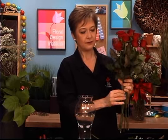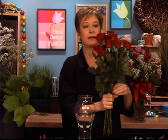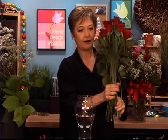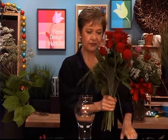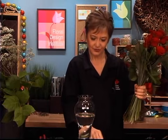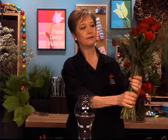I'm not really worrying too much about perfection. Just lining them up in my hands. So now I have a sheath of roses. Now take your bear grass and just add that around the outer edges. You might take an entire bunch, maybe even a bunch and a half. Quite a bit of bear grass, but it's all the foliage you're using. Just the bear grass, lined up all the way around.